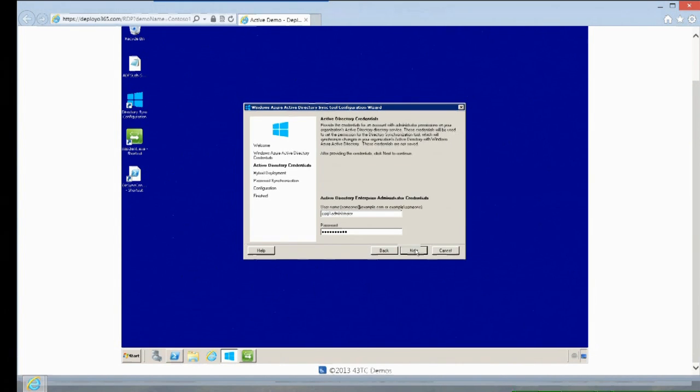Question? The main administrators group, or what is... Previous step, this was the tenant admin, the global tenant admin. Next step will be, at that stage, we need an enterprise admin account for the very first configuration.